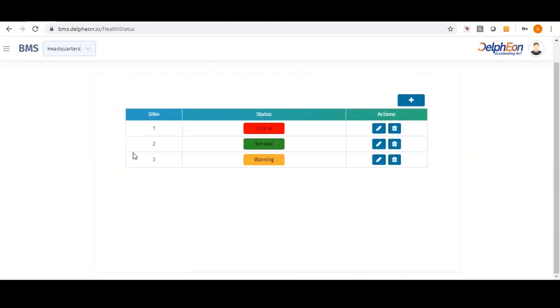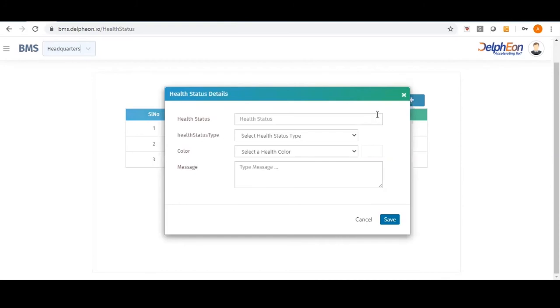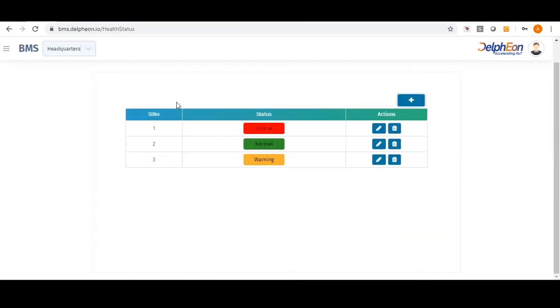The health status itself is configurable. You can see that these are created by ourselves while doing the configuration. Then we can define them as either critical, normal, warning, high, or low. The configuration is flexible and can be added in the health status. We can provide a color coding to the health range. This is a very flexible and easy way of doing health status monitoring.